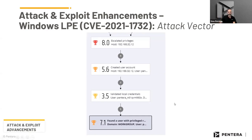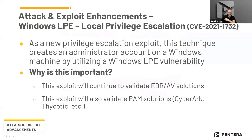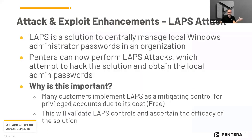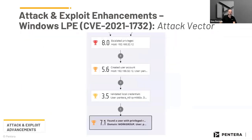By the way, think about combinations of vectors here. This one is about the local privilege escalation. But what happens if Pentera finds that this account that it created has privileges here, and it can harvest credentials or information in order to continue to any of these attacks, or any other of the techniques that we've seen here. That's one of the beautiful things about Pentera.